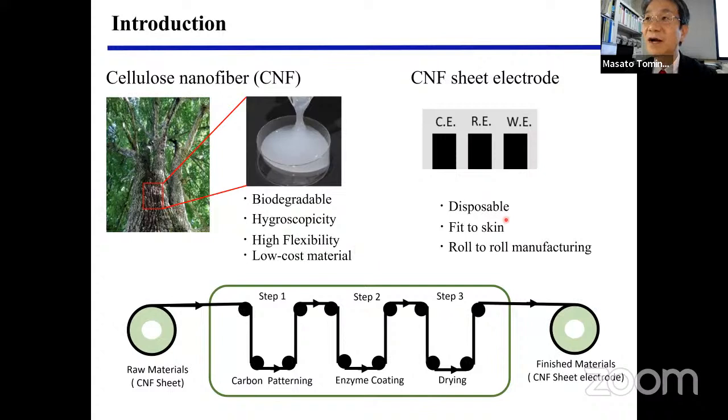I would like to make a cellulose nanofiber film electrode like this. This gray part is the cellulose film, and then I want to put the electrode like this. This electrode is disposable, also good for the environment. And this sheet is flexible, which means it is good for fitting to the skin. Also, this electrode can be made by roll-to-roll manufacturing, so we can reduce the cost.